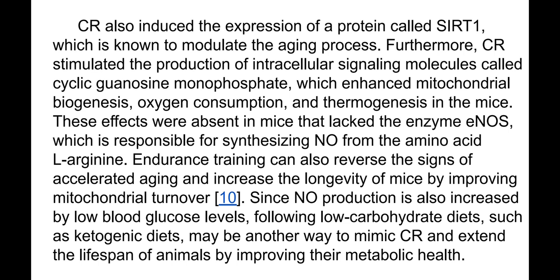Calorie restriction also induces expression of a protein called sirtuin-1, which is known to modulate the aging process. Again, I will repeat a little bit. Furthermore, calorie restriction stimulated the production of an intracellular signal molecule called cyclic guanosine monophosphate, which enhances mitochondrial biogenesis, oxygen consumption, and thermogenesis in the mice. These effects were absent in mice that lacked the enzyme responsible for synthesizing nitric oxide from the amino acid L-arginine.